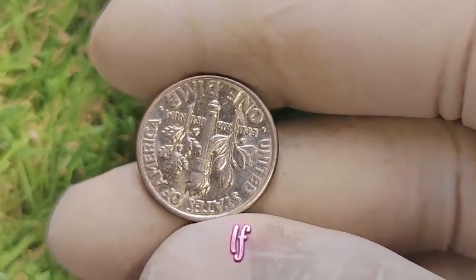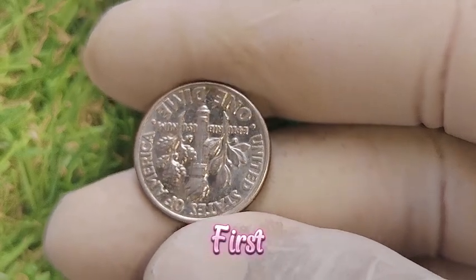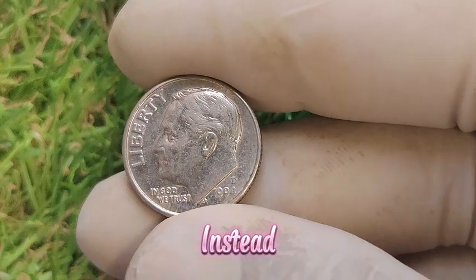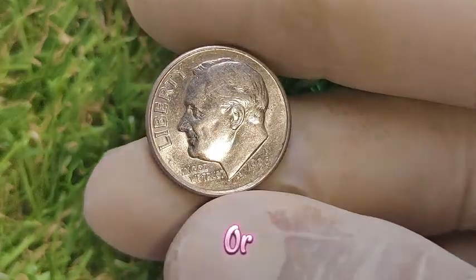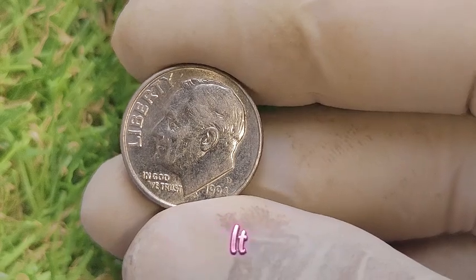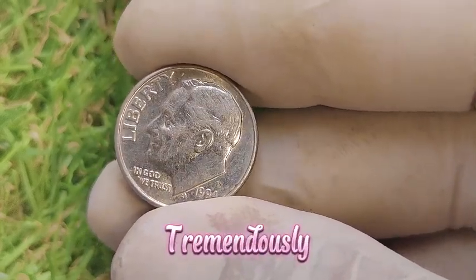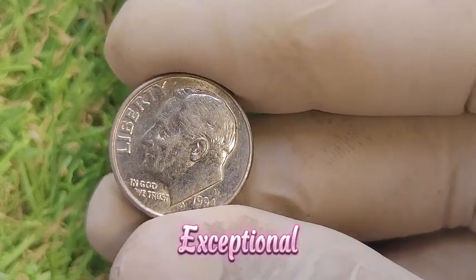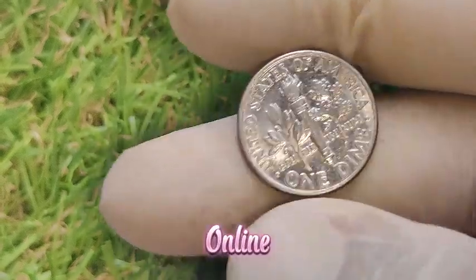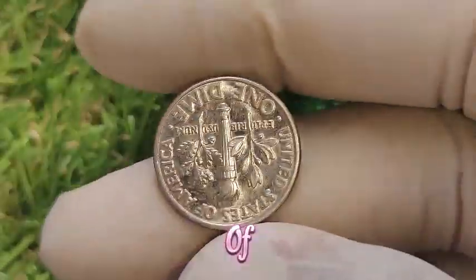So what should you do if you think you found a valuable 1994D Roosevelt dime? First, don't clean it. Cleaning a coin can destroy its value. Instead, carefully place it in a protective holder or a plastic flip. Then, consult a professional coin dealer or submit it to a grading service. The investment in getting a coin graded can pay off tremendously if it turns out to be rare or in exceptional condition. There are also numerous coin shows, auctions, and online communities where you can get advice and even sell your coin if it meets the high standards of collectors.